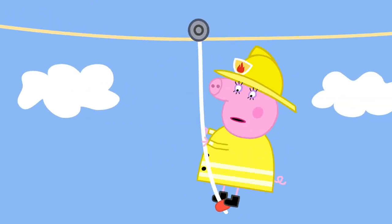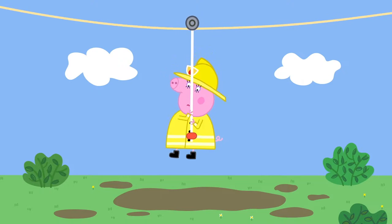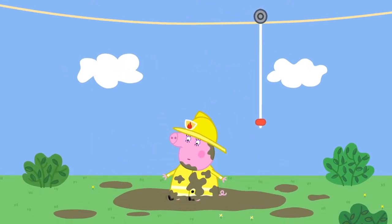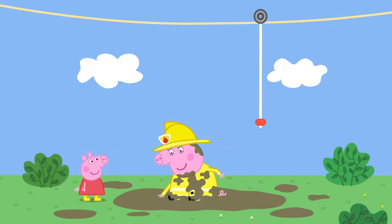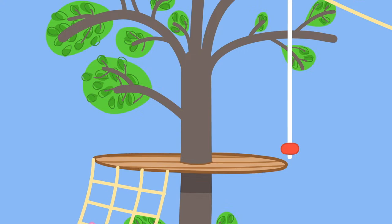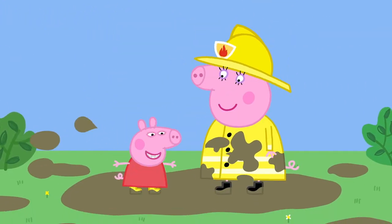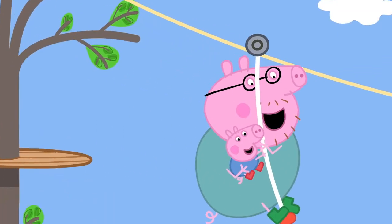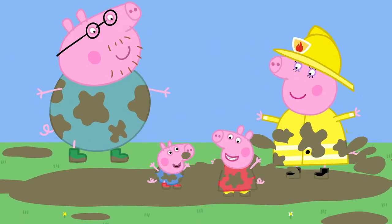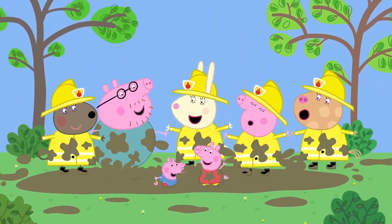Yippee! Oh dear, Mummy Pig is stuck. Mummy, are you all right? I'm fine, Peppa. Actually, this mud is quite nice. Stay there, Mummy. Yippee! Everyone likes fire station practice.